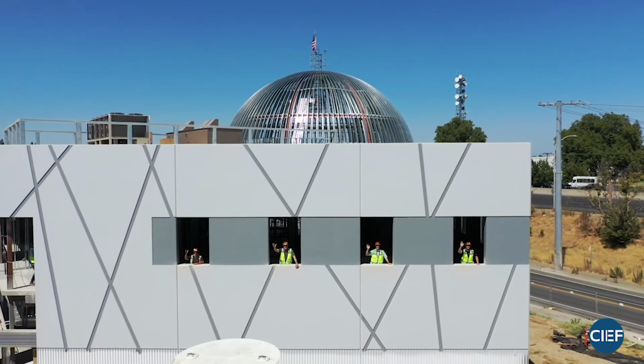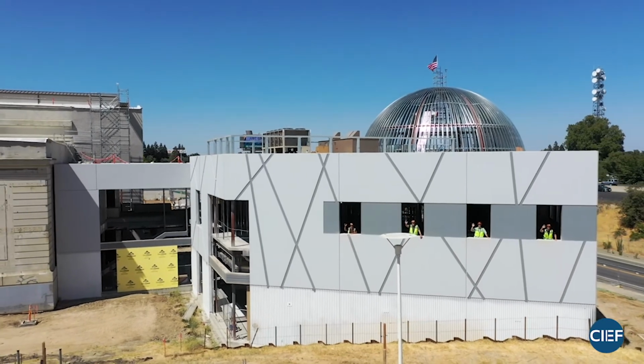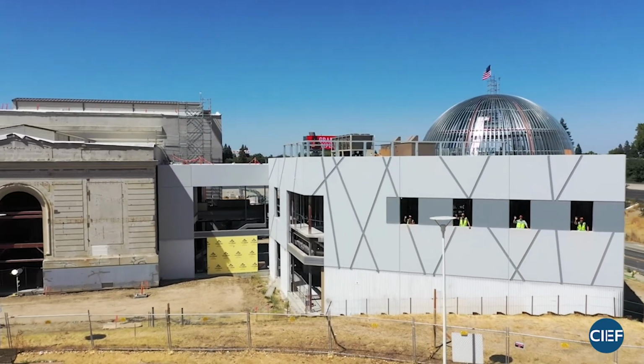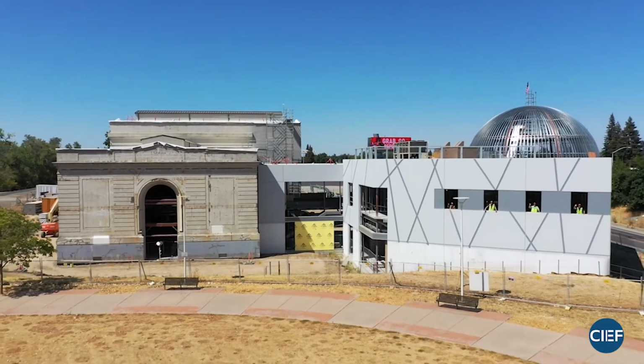On behalf of Otto's construction team of Brian, Steve, Zach, and Constantine, thank you for visiting. The Powerhouse Science Center is on schedule to be completed December 29, 2020. Until next time.